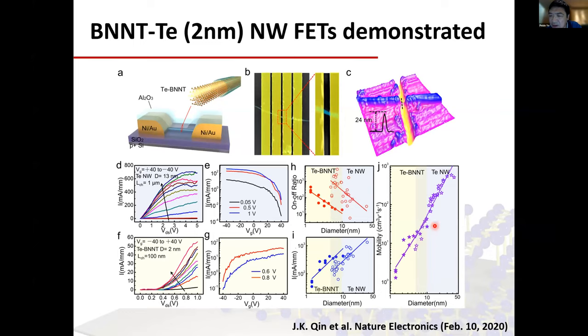But if you go larger than 10 nanometer, mobility is still at 100. And these field stars are inside the boron nitride we did. So by pushing that, you can make the dimension the smallest, 2 nanometer thickness you can do. And the mobility becomes a single digit.